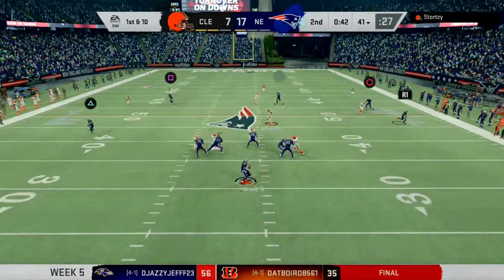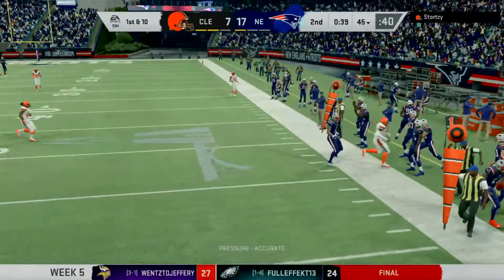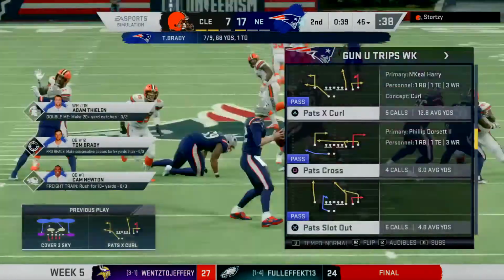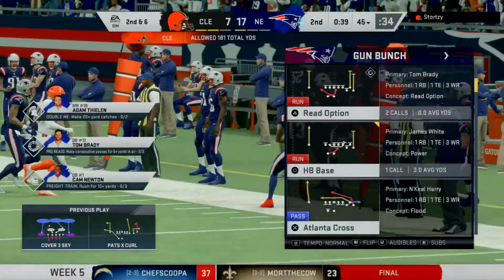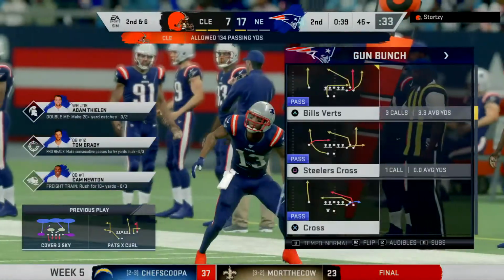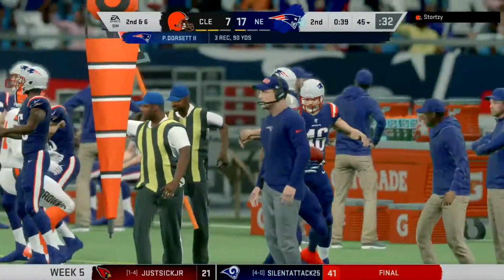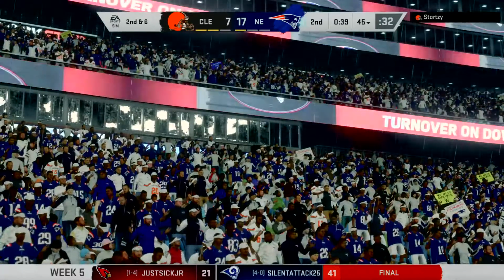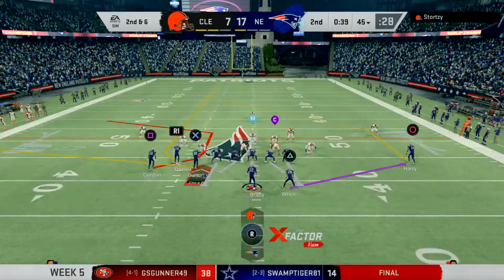Now Brady. He finds Dorsett. It's complete. And he'll go out of bounds. It appears right at the 45. That throw good for 4. It's 2nd down. 4 yards on that last completion, so that sets up 2nd and 6.